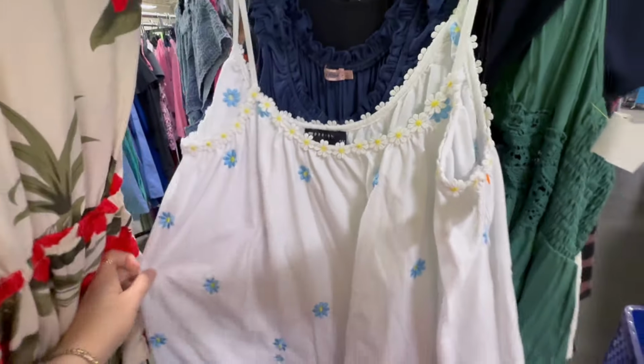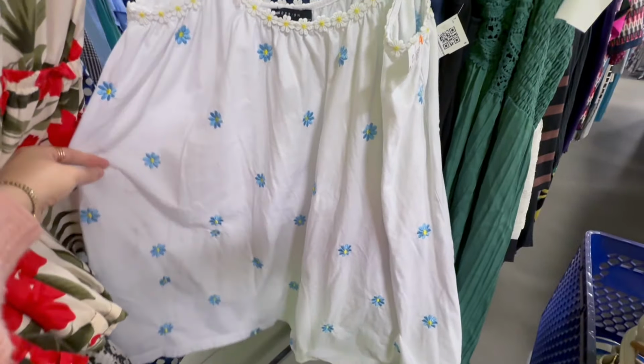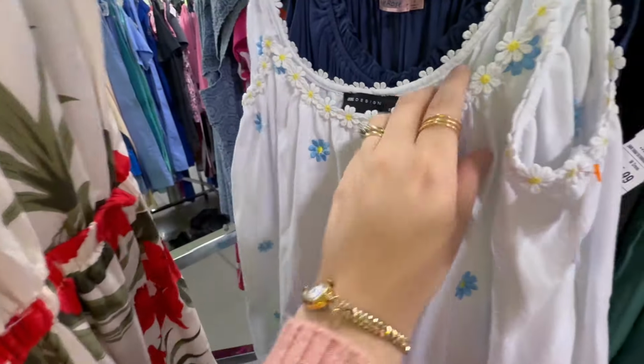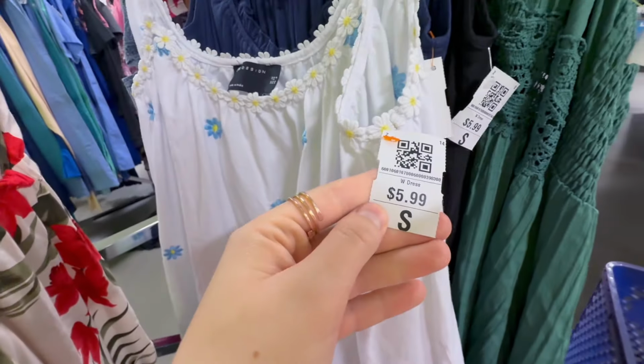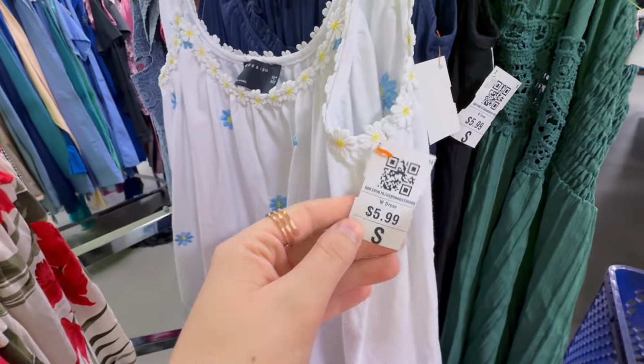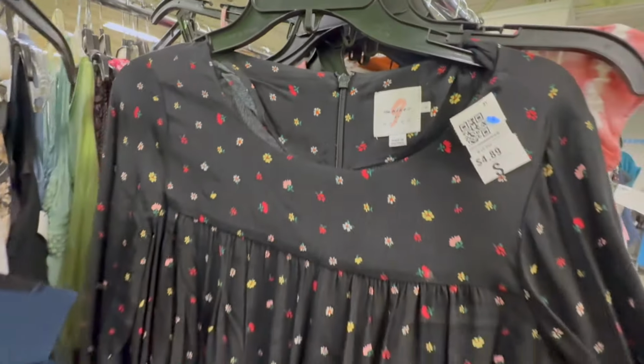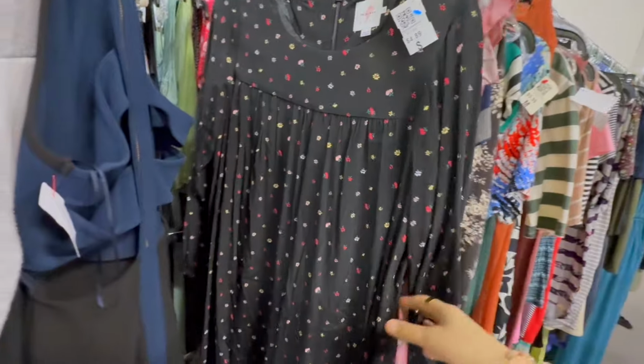Then I went over to the dresses, which is where I spent almost the whole time, and found this ASOS dress, which I loved. It had all these embroidered flowers, but I think it had signs of wear and I just couldn't justify it for $6. I got excited at first for this dress, but it is the 9s by Hatch, which has a much lower value than Hatch, but be on the lookout for Hatch.